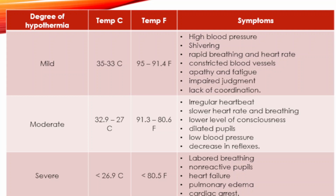Patient might be exhibiting some neurological issues such as apathy, fatigue, impaired judgment, and lack of coordination. When we get into our moderate degree of hypothermia, this is where our temperature can range anywhere from 91.3 degrees Fahrenheit to 80.6. The patient at this point might have an irregular heartbeat, and we're looking at loss of compensatory mechanisms. So our heart rate will slow down as well as our breathing. Once again, we'll have some neurological issues such as a lower level of consciousness, decreased reflexes, may experience some dilated pupils, and because the vascular tone has decreased, we will also have low blood pressure.